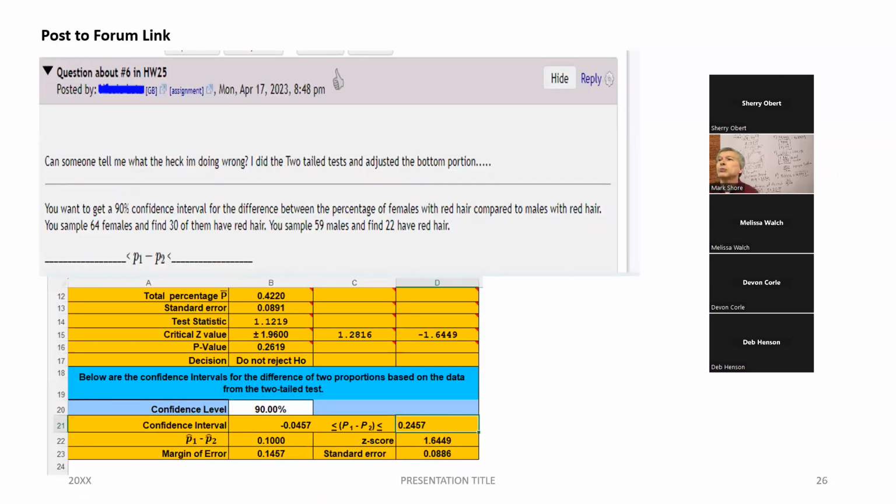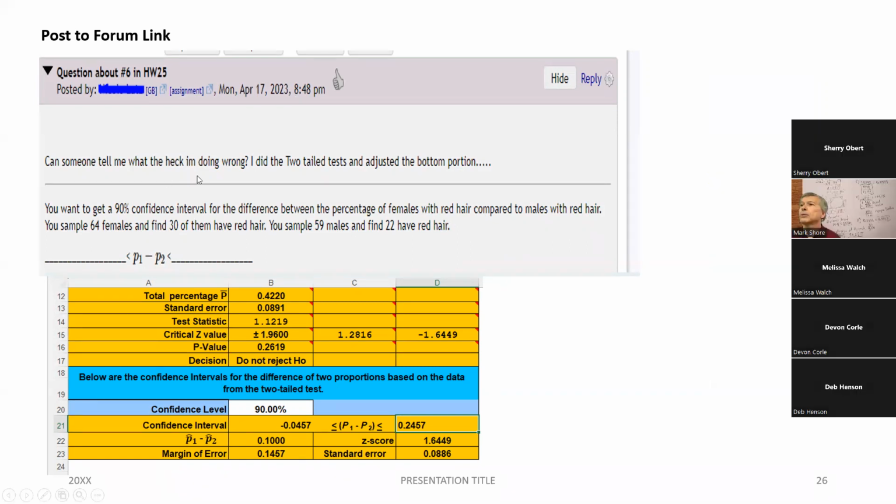The other thing they can do is post questions to the forum link. I always tell students either write what you did on the problem or do a screenshot of it. So this is what a student posted to the forum: can someone tell me what the heck I'm doing wrong? I did a two-tailed test, and this is a hypothesis test for difference of two proportions. They just click one button, the post to forum button, and they posted this. Then they can type the math that they did, and it will show in pretty font. Like if it was X over 2, it will show as X over 2, not some sort of little slash mark. And then they attach the Excel sheet with their numbers in it, what they did, and then I can look through it.